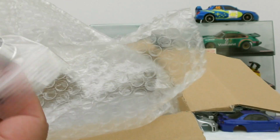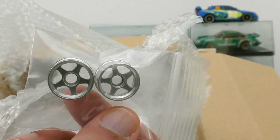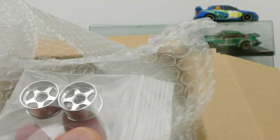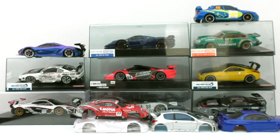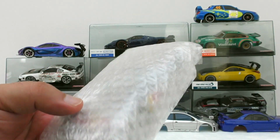Yeah, so I got two things. So I got these wheels. I've already got a set like this, but I wanted a deeper dish one, and I think this was 2mm offset, I think. Yeah. Okay, and this is what I kind of got hyped up over.